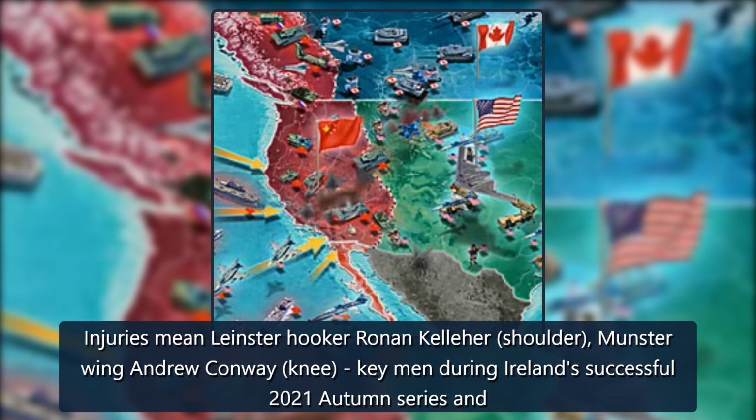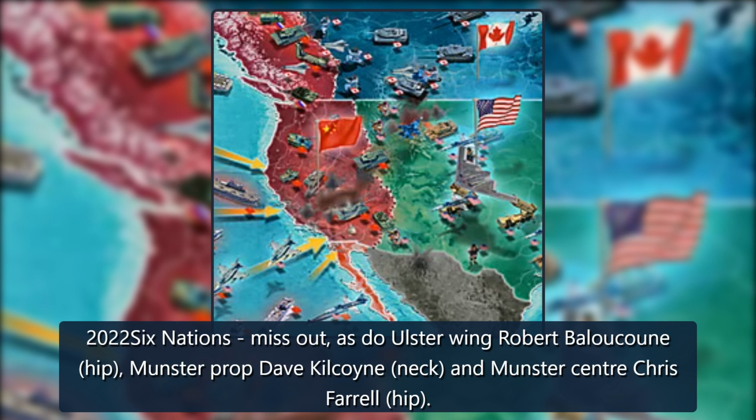Injuries mean Leinster hooker Ronan Kelleher, shoulder, Munster wing Andrew Conway, knee, key men during Ireland's successful 2021 autumn series and 2022 Six Nations, miss out, as do Ulster wing Robert Baloucoune, hip, Munster prop Dave Kilcoyne, neck, and Munster centre Chris Farrell, hip.